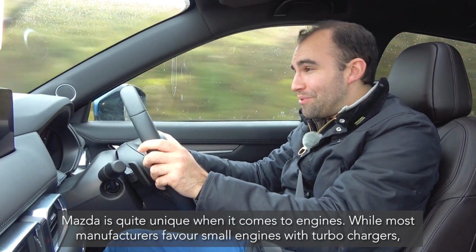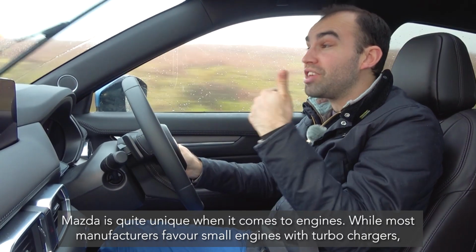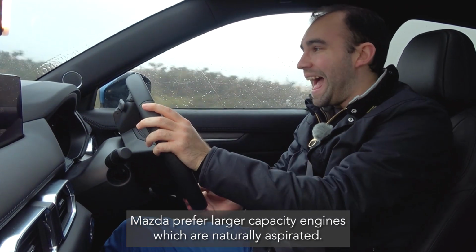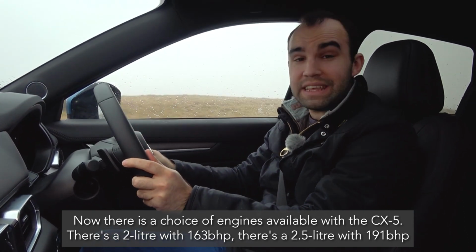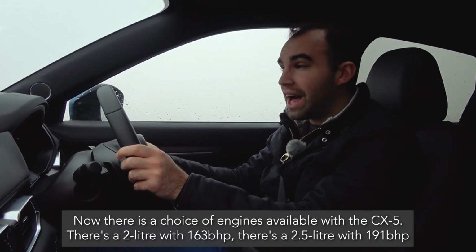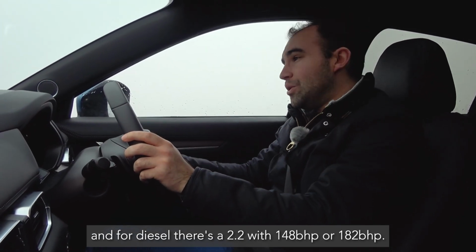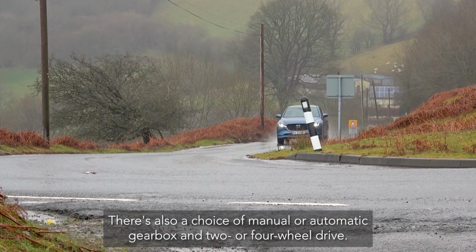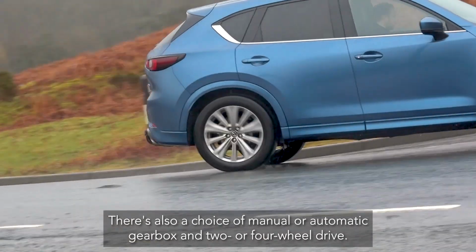Mazda is quite unique when it comes to engines. While most manufacturers favour small engines with turbochargers, Mazda prefers larger capacity engines which are naturally aspirated. Now, there's a choice of engines available in the CX-5. There's a 2-litre with 163 brake horsepower. There's a 2.5 with 191 brake horsepower, and for diesel there's a 2.2 with 148 brake horsepower or 182 brake horsepower. There's also the choice of manual and automatic gearbox and 2- and 4-wheel drive.